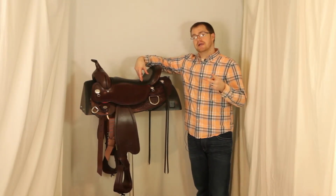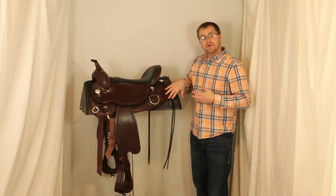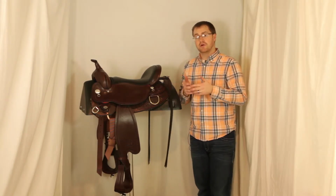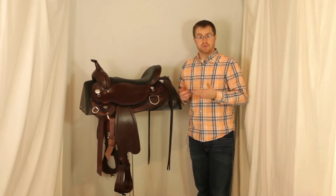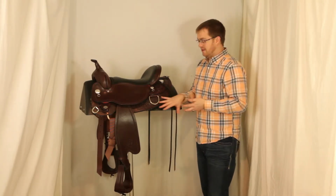The second part is the low density bar. That's a more flexible portion of the tree that's on the outer edge of the tree. And that's going to allow more flexibility, letting the horse have a broader range of motion and preventing pressure points on your horse.